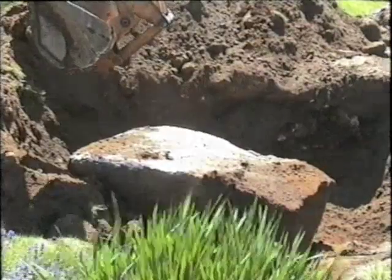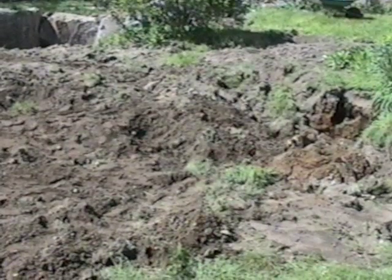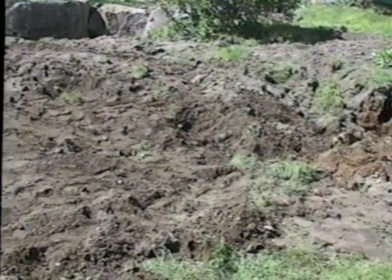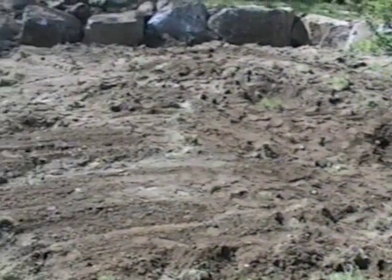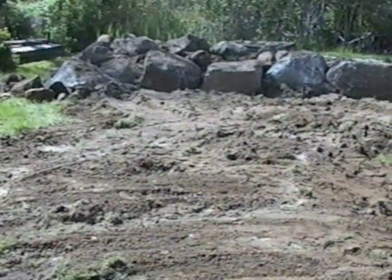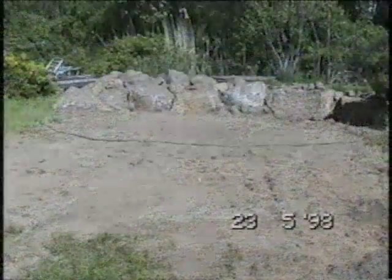And that's where the rock was. Mostly filled in. Need to get a bit more topsoil now to fill some of the little holes. And then we've got to do all the work back there. Well, it's a good piece of work done.